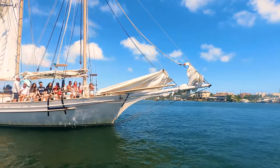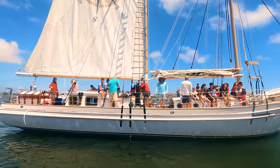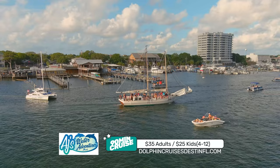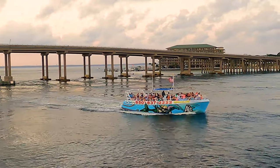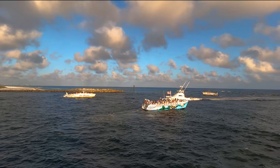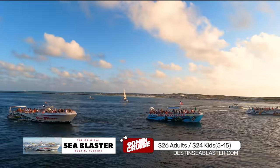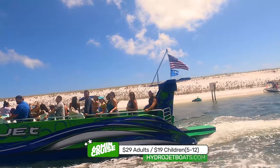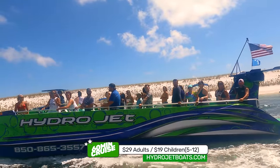Sail aboard a 74-foot schooner, the Daniel Webster Clements, by AJs Water Adventures. A 90-minute day cruise, $35 for adults, $25 children. Sunset and swim and sail also available. Also by AJs, the Seaquest, with dolphin, snorkel, and sunset cruises. How about a speedboat? The Sea Blaster, a 90-minute dolphin cruise, $26 for adults, $13 for children. Or a 1-hour cruise on the Hydrojet, $29 for adults, $19 for children.